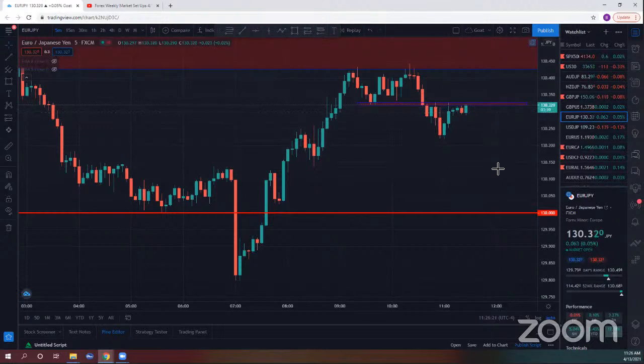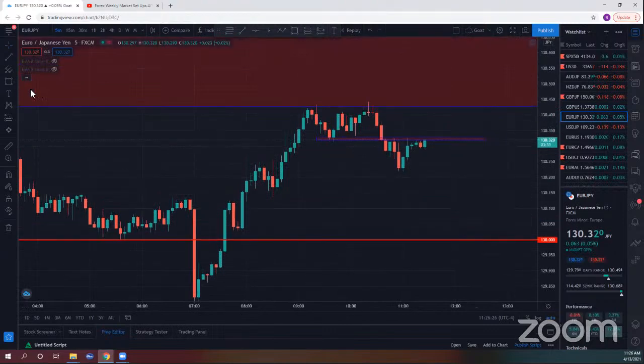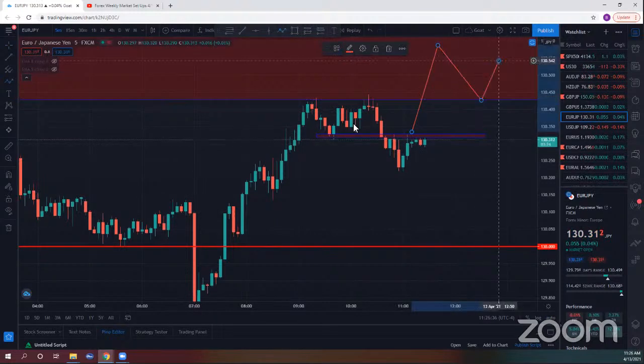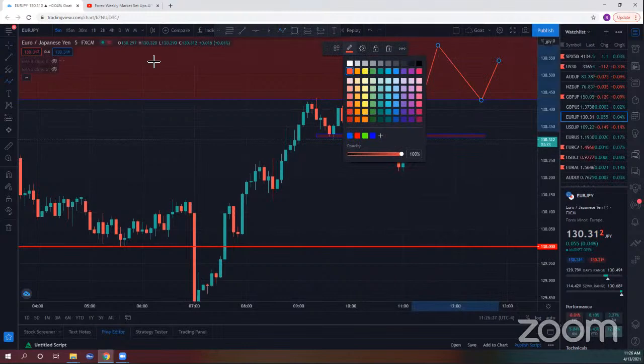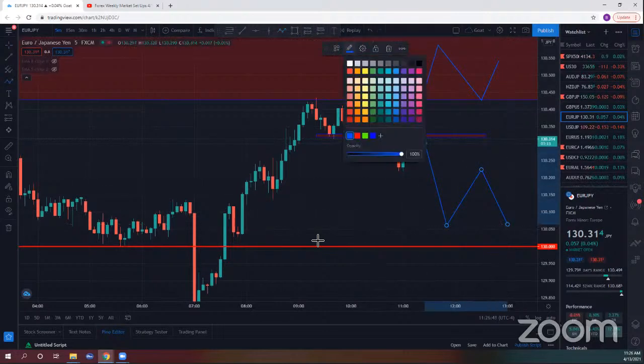This could possibly hold up, it could possibly not. We're in the middle. Again, if you're a bull, you're going to wait for the break of the higher high. If you're a bear, we're waiting on the break and retest of the lower low.